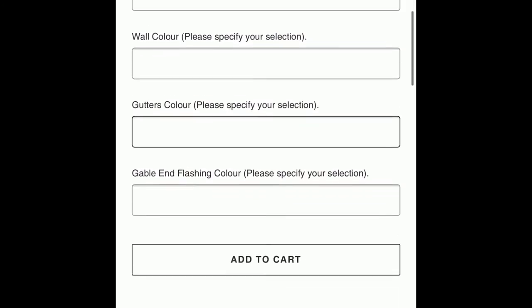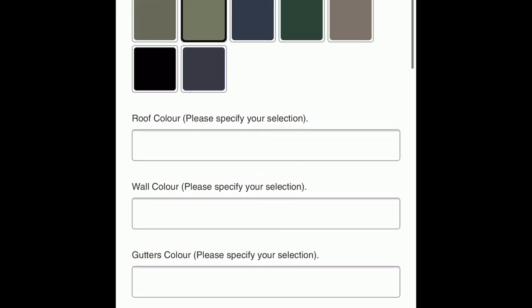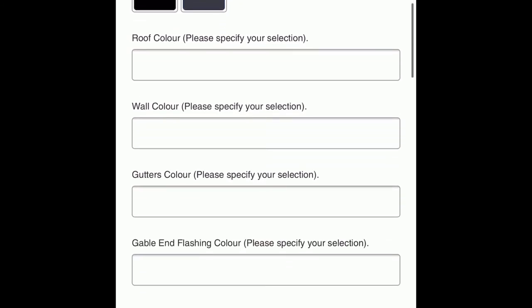And once you've made all of your selections and designed your structure, you don't have to do all of your colors now. It's not going to affect the price. Colors do not affect price. Plus, we have the full palette of COLORBOND colors available, which is a lot more than most shed companies.